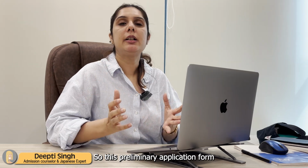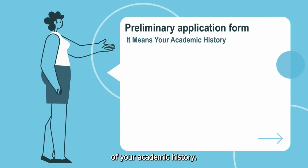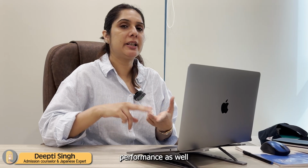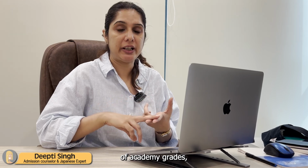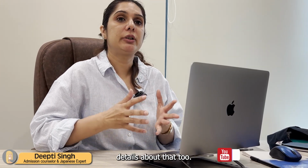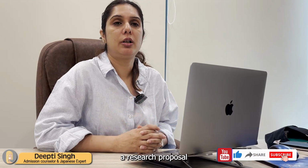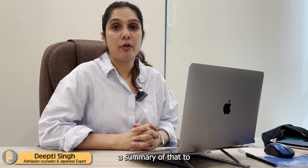This preliminary application form is basically a summary of your academic history. It will include your high school performance as well as your bachelor's performance in terms of academic grades. Also your employment history, in case you have been working, so you have to put details about that too. Also the summary of your thesis, if there is a research proposal that you already have in mind, then you need to provide a summary of that too.